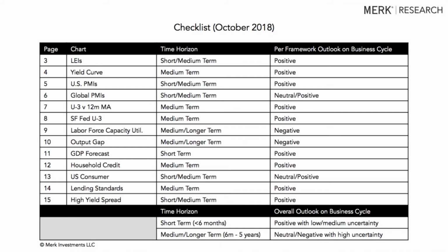Then I've got my checklist summary here. So overall, mostly positive, negative on some of these medium to longer term indicators, and kind of neutral on the U.S. consumer readings. They look so positive. It's positive near term, but I'd say it's giving me reason for caution over the medium term, just given how elevated some of those readings are. So no change on the overall outlook on the business cycle: positive over the next few months, and neutral to negative over the kind of 1 to 5 year period, let's say.